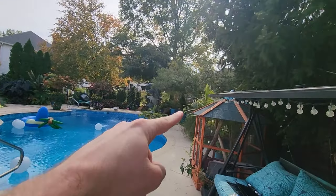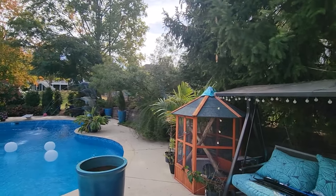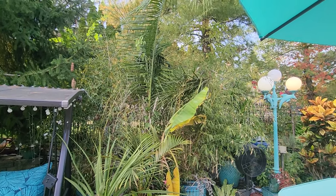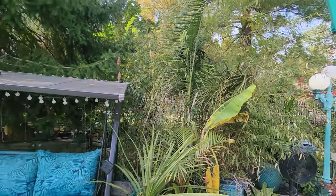And then I have a winter planter that's over here that you can't see, it's underneath the Lespedeza, but I would move that back over here. Yeah, so in a nutshell, do some rearranging.